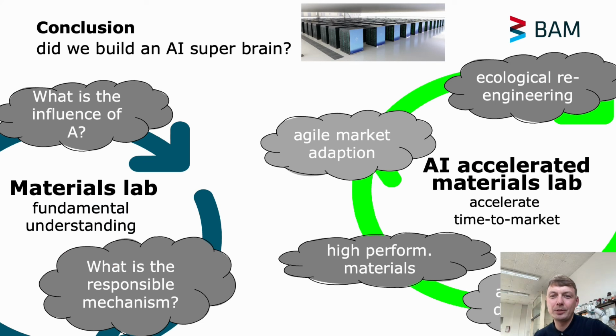So, to conclude, have we developed an AI superbrain? Well, sort of. But instead of a big data center, you can think of it more like an app that can be operated by any lab technician. It does not require massive amounts of data either. The opposite is true, which may come as a surprise. Unfortunately, this AI does not automatically solve every question in materials research. Rather, it is a new tool that builds on the highly specialized questions of the classic cement lab.